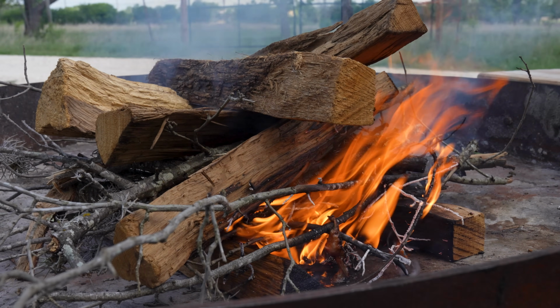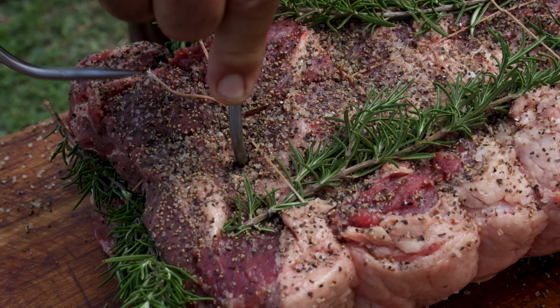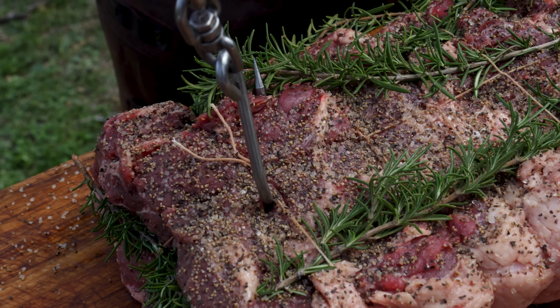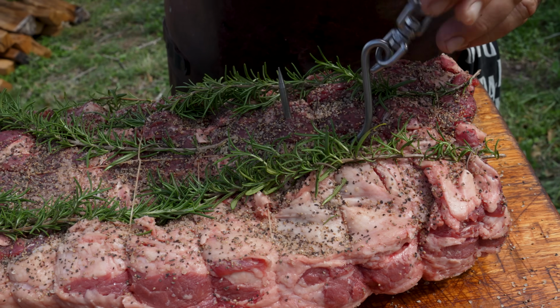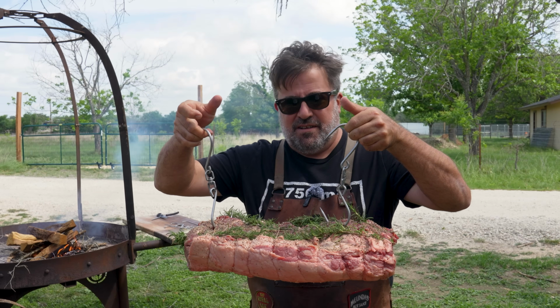Alright, vamos, time to hang. So for this, I want to go in below the string, but just in case, grab a piece of meat too, right? Have a nice chunk of meat. You never know if the string is gonna burn during the cook. It shouldn't, but you know. Look at that. See? How you like that?